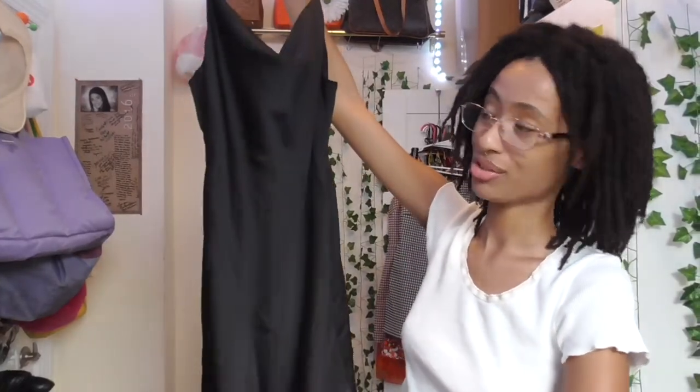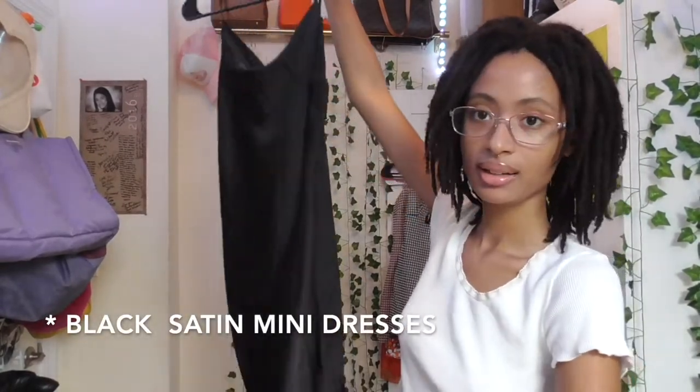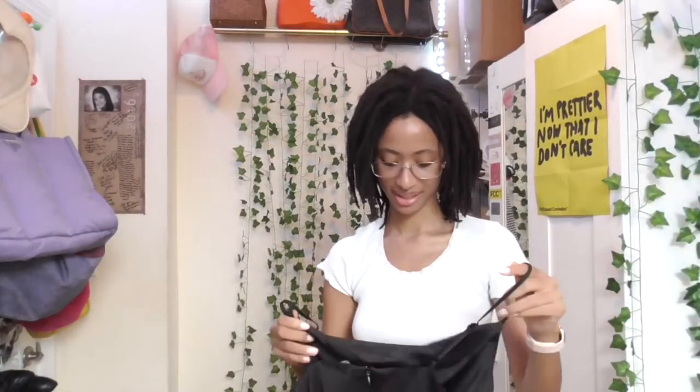But this is a beautiful cowl neck dress. Like, perfect. But I don't think that I need two satin dresses, so this one will go. It's literally so beautiful. Kind of breaks my heart to get rid of it, but I really don't need so many black dresses.